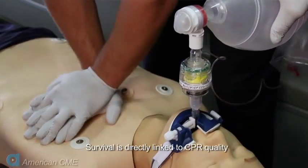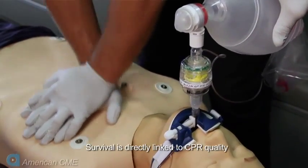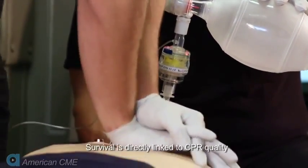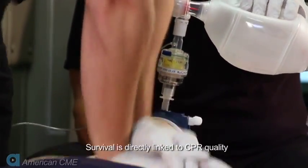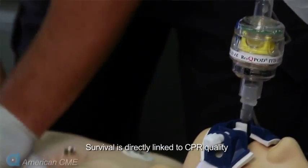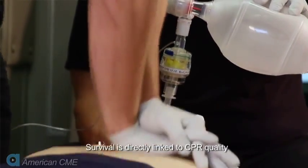Recent data from the ResQPOD study shows that survival is directly linked to the quality of CPR performed. We already know that hyperventilation is deadly, so performing CPR well is a big responsibility that requires high quality at every step. But what is high quality CPR? Let's demonstrate some of the essential components.